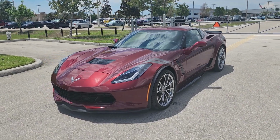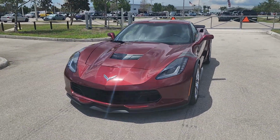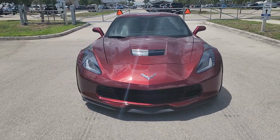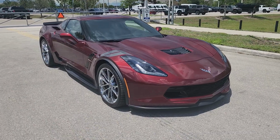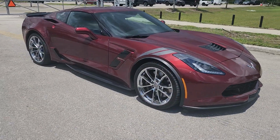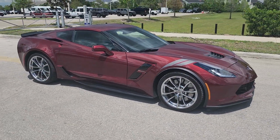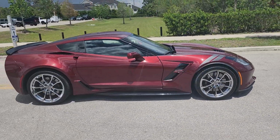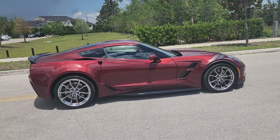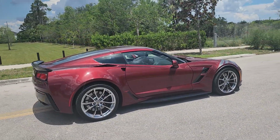2017 Chevrolet Corvette Grand Sport. 9,000 original miles. And this car is just flat out absolutely gorgeous, as you can see. So beautiful, I just can't keep my eyes off it.